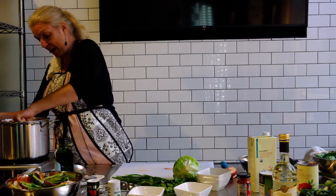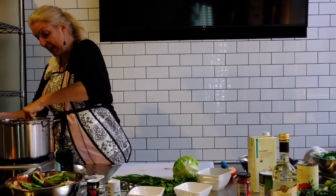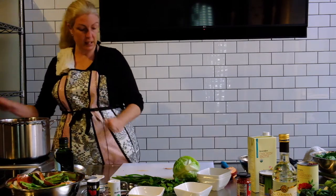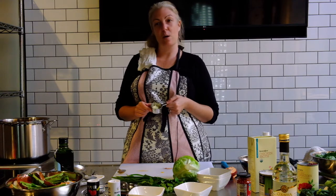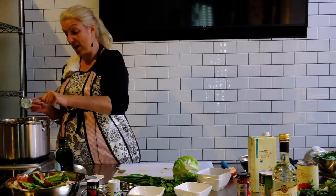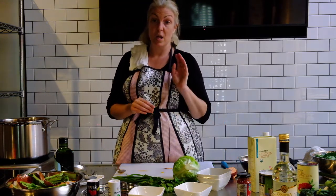But I like to add my curry paste in, mix it in with my veggies, and let it cook a little bit. It almost toasts the spices. And at this stage, I'm gonna add in some garlic. I don't add my garlic right at the beginning with the soup because I don't want it to burn. Burnt garlic has a really bitter flavor, so I'm adding it in now that the other veggies are in there. I added about a tablespoon of garlic, so it's about two cloves chopped finely.